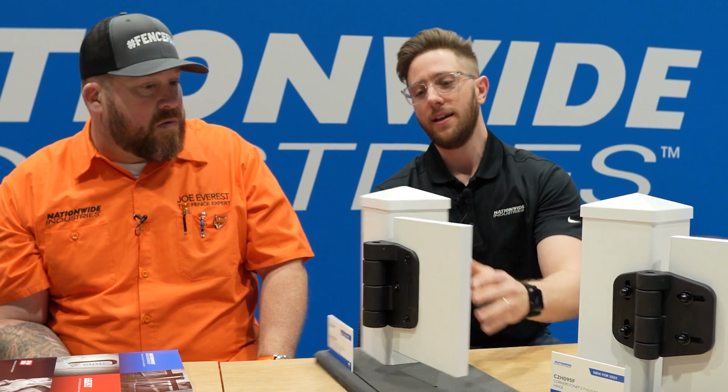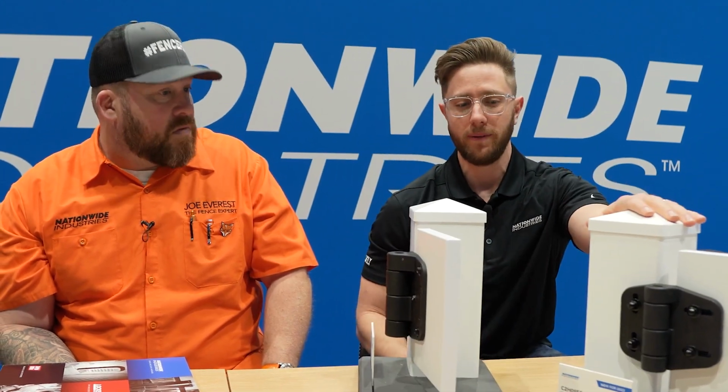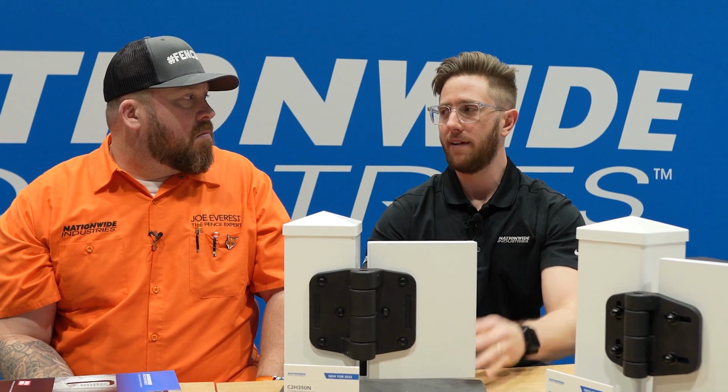And what's nice is it's the same design as this one, so you have the same adjustability, the same ease of install. This one is just the non-adjustable one, so it is kind of nice to have that one that you can just know it's going to be in there. It's going to be secure.